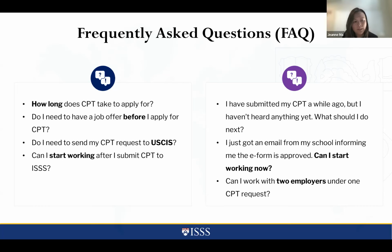Yes. Do I need to submit my CPT request to USCIS? No. As Jean mentioned, CPT is processed and adjudicated within our office. We do not send it to USCIS. It's processed within ISSS.